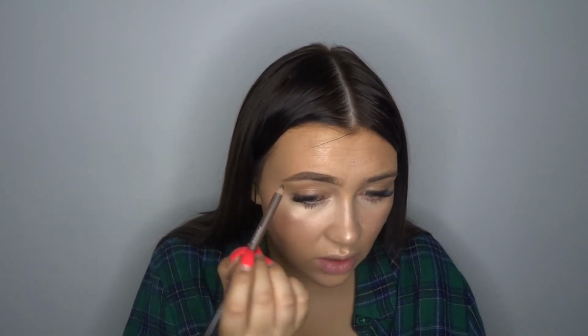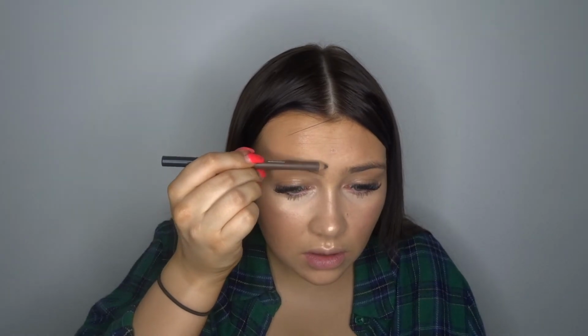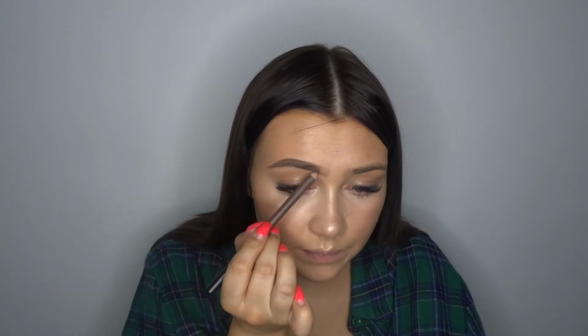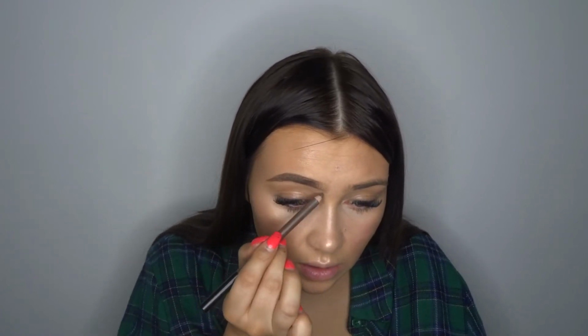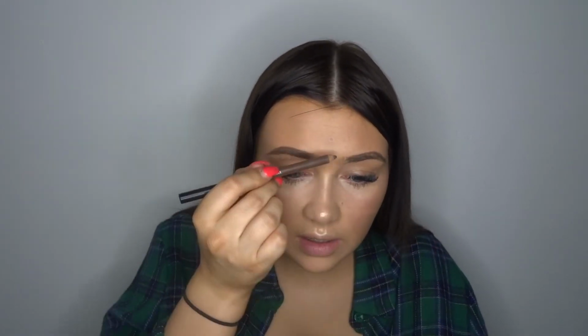I was using the NYX one. I can't think of what it's called. It's the same as this, but it's not like a micro pencil. It's not that one. It is an actual pencil, but I can't remember what it's called. And I was loving that, and then I ran out, and I was going to purchase it again, and then I thought, when I was getting my bits from MAC, oh, I'll get my brow pencil because I used to love this, and then yeah, fell in love again.